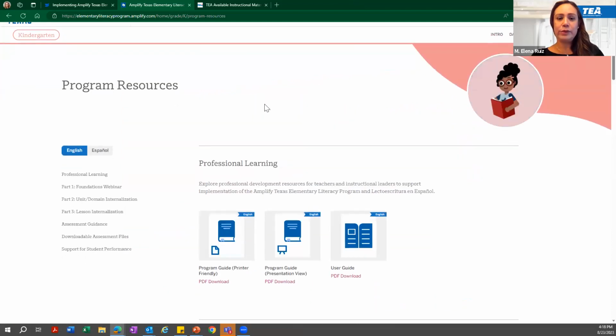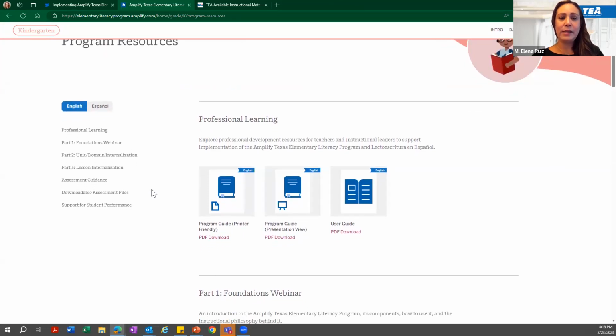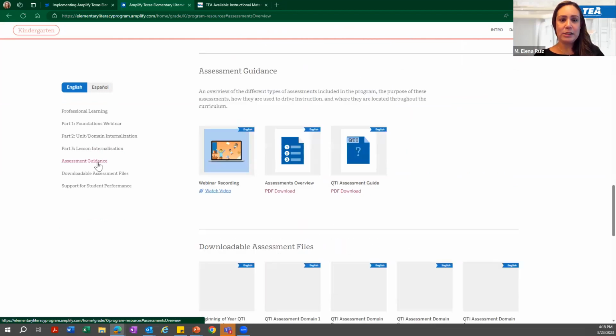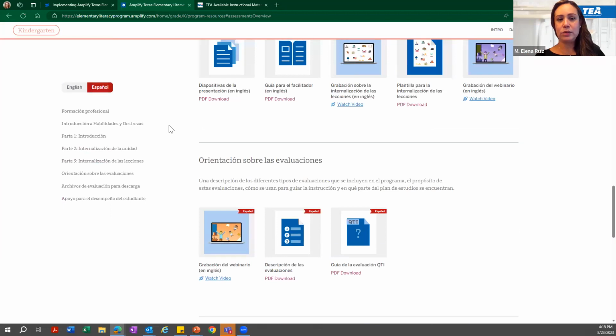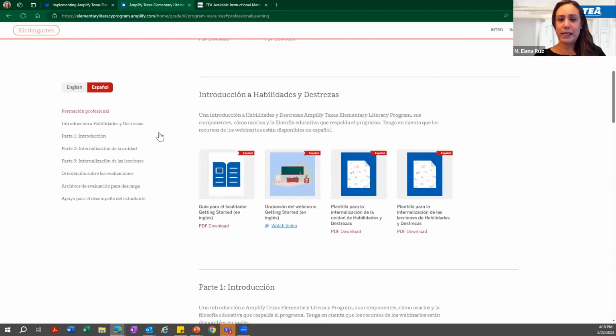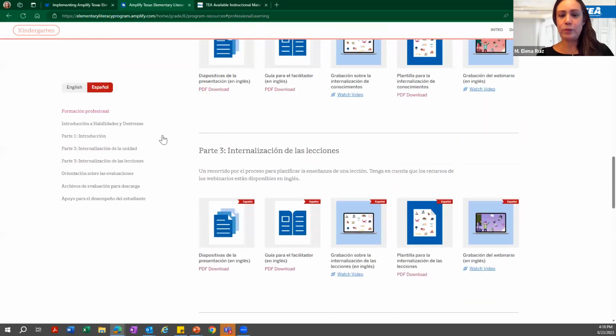Here you will be able to see some of the professional learning, foundations, webinars, unit internalization videos, or assessment guidance. You can scroll down on the page, or you can also read the menu on your right. And on this page, you can also use the toggle button to go from English to Spanish materials. And the website is organized in the same way, and it has the same structure, so you can navigate easily between both languages.